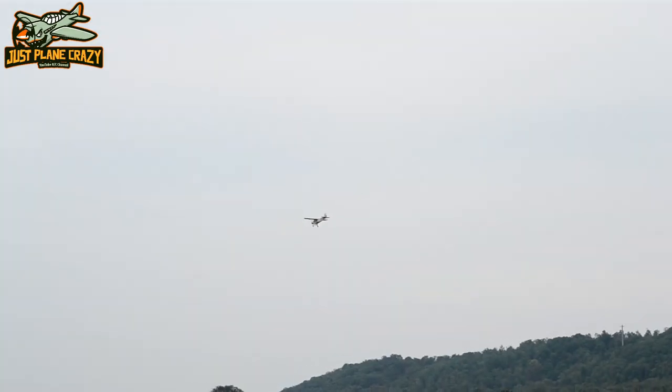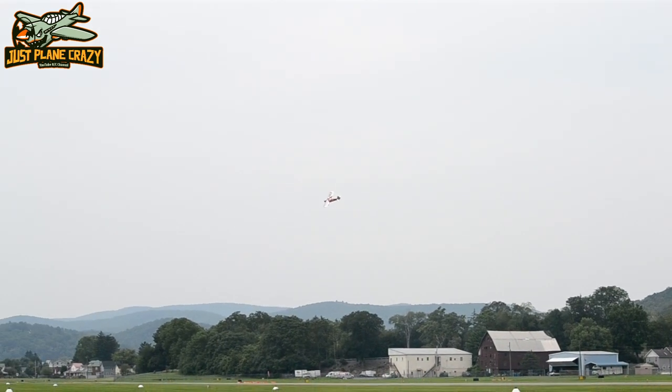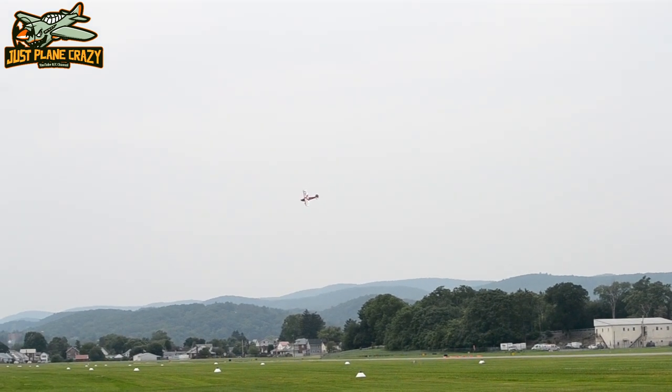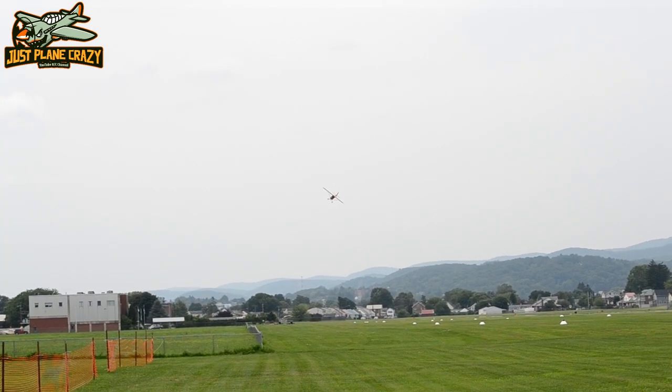And we have a beautiful, iconic field to fly at. They start working on the grass here about a month before the event. This isn't typically an RC field, but they turn it into one just to hold this event here in Lock Haven, PA.